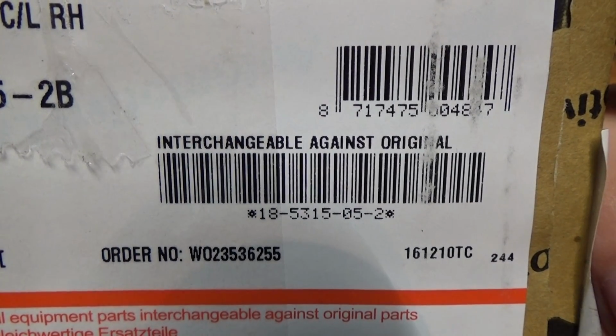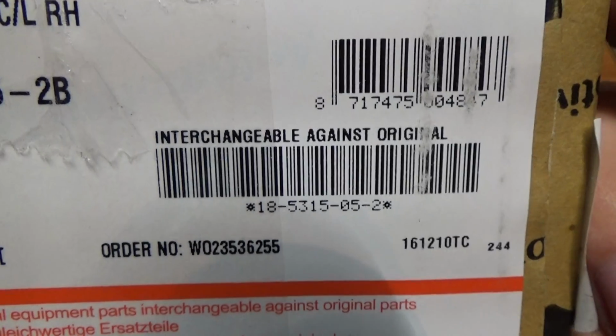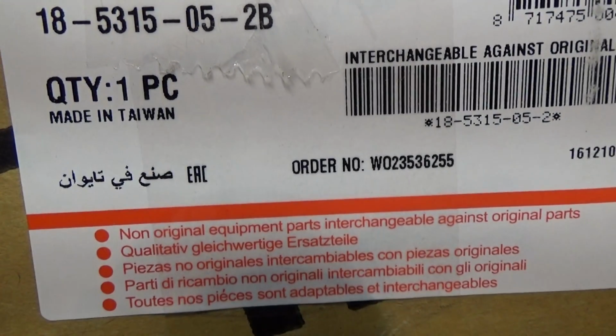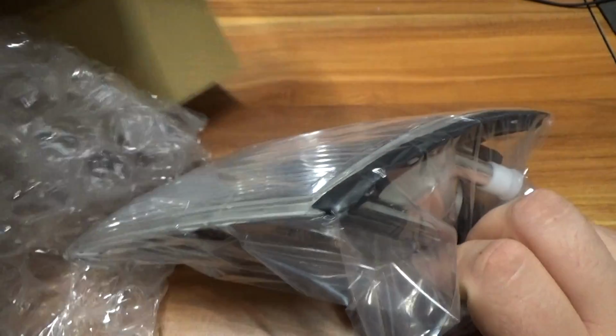Against regional, interchangeable against regional. Order number made in Taiwan. Taiwan. Wow. Taiwan.